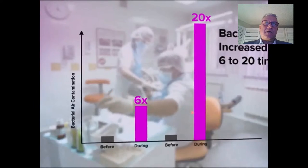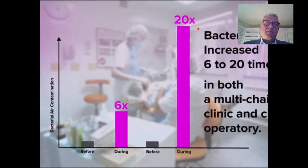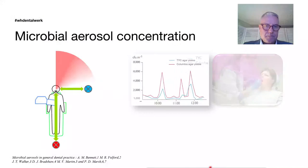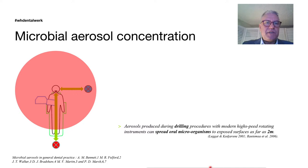Okay, here this study talks about a 20 times increase of the aerosol after or during treatment. So bear in mind that around the dental chair, there should basically be nothing. Whatever is on the bench, move it further away or put it inside closed drawers. So during treatment, there must be really nothing around the chair.